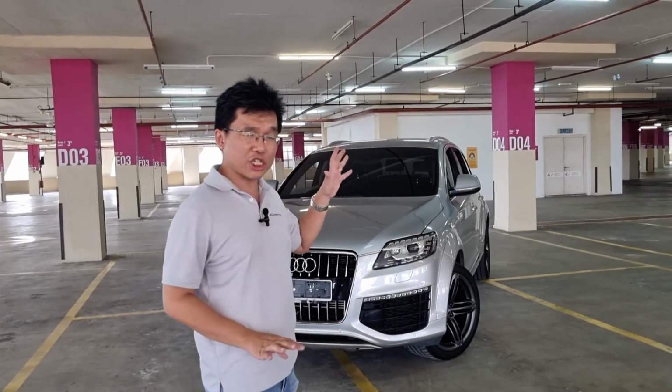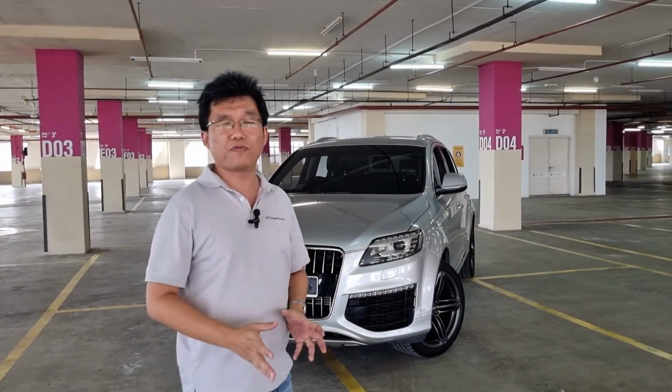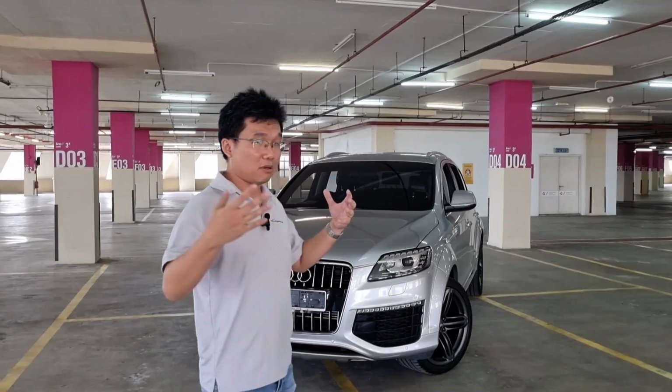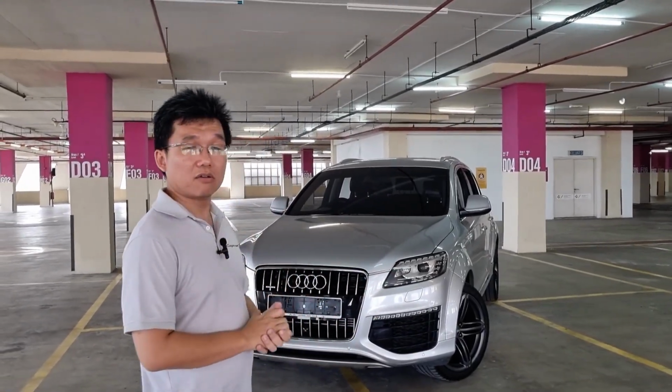Now, once again, this is the kind of car that if, let's say, you've got 50,000 ringgit of spare cash, that if it goes, it doesn't hurt you, and you want something nice, big, okay lah, good value, right?